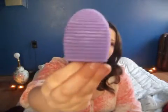This right here is the first thing I got, and it was under $1. It is a textured rubber kind of thing that you clean your brushes with. See, it even says brushes on the back. I'm thinking it was somewhere around 78 cents, with free shipping, of course. Don't quote me on that, but I do know that it was under $1.